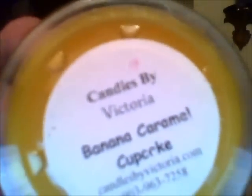The next one is Banana Caramel Cupcake. And this one, I definitely get the banana, and then the cupcake note. It's not the same cupcake that's in Pink Cupcake, it's a little bit different. And the caramel. And this one's really, really good. I can't wait to burn this one because I really like most of Victoria's banana scents. And this one's really nice mixed with the caramel.